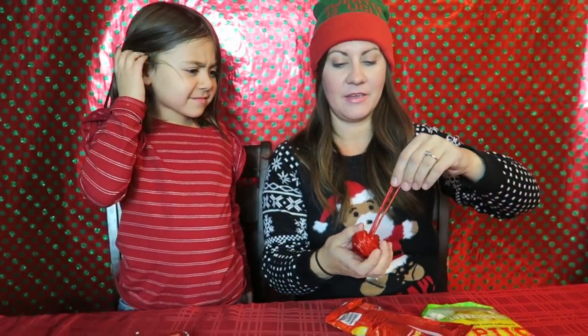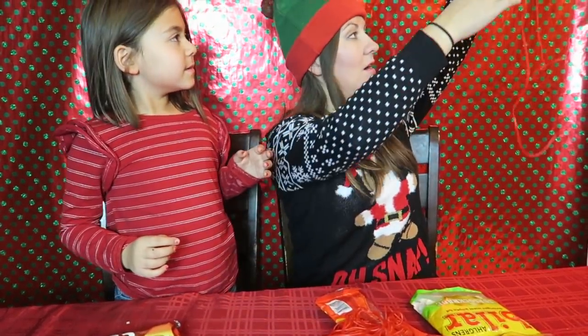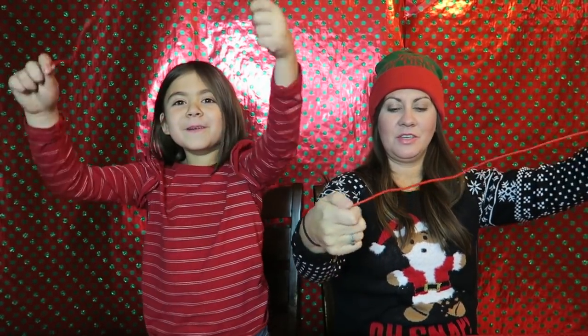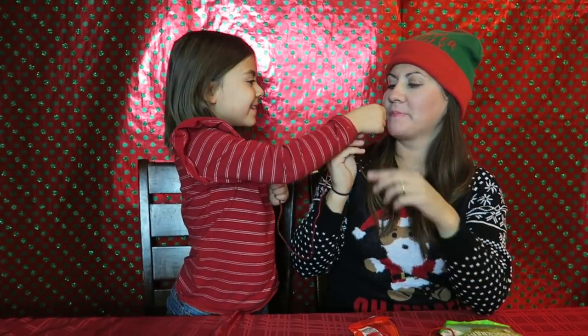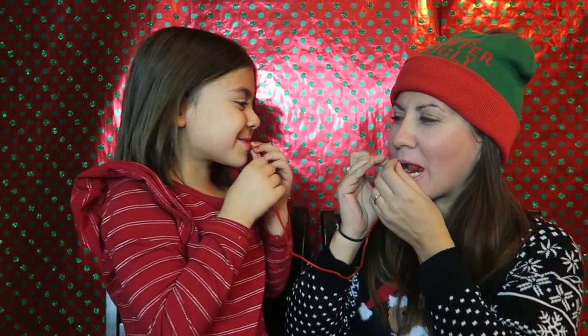Okay, so this looks kind of like licorice. Ooh, it smells good too. Licorice, oh my gosh, this is so long. Try one. It's like licorice. What do they call these? Like the red vine things. Whoa. Okay, here we go. Like a jump rope. You could use it as a jump rope. Okay, shall we? 1, 2, 3. Oh, yeah, let's do that. Lady and the Tramp style.